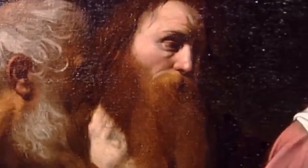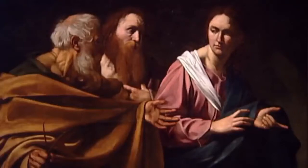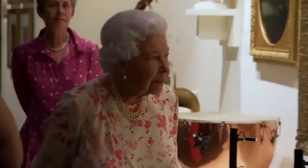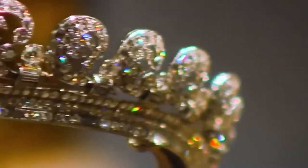It has over 1 million objects, which includes, in the painting collection alone, over 7,000 paintings. So there's every possibility that there may be other hidden masterpieces in that collection waiting to be rediscovered. The Royal Art Collection continues to grow and is seen by millions of people each year. But how much of it was lost?